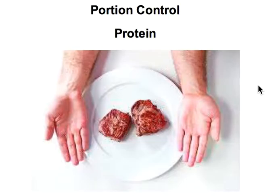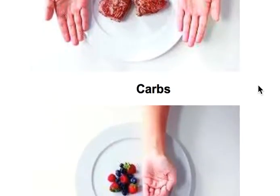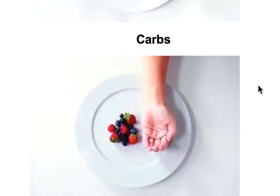Okay, so that's protein, we'll move on to carbs. In this picture we've got a nice handful of berries. So this could be your potato, your sweet potato, your rice, all the healthy carbohydrates on the shopping plan. And again, carbohydrates do depend a lot on the goal that you are working towards, but this is a good general guide. It's good to get some carbs in your diet, whatever the goal is, to create this balanced approach.